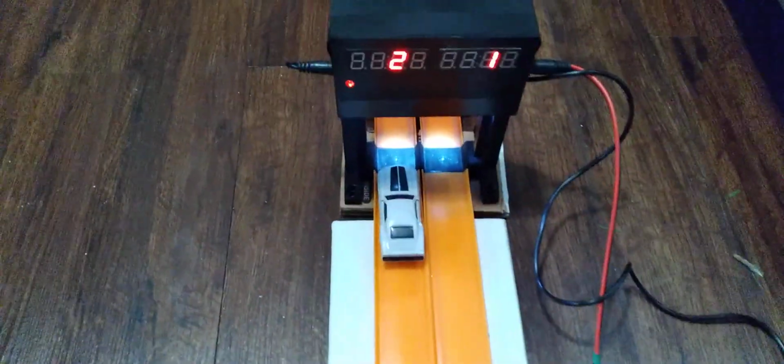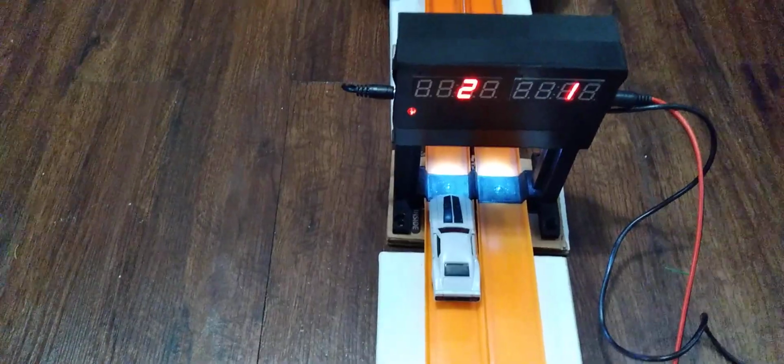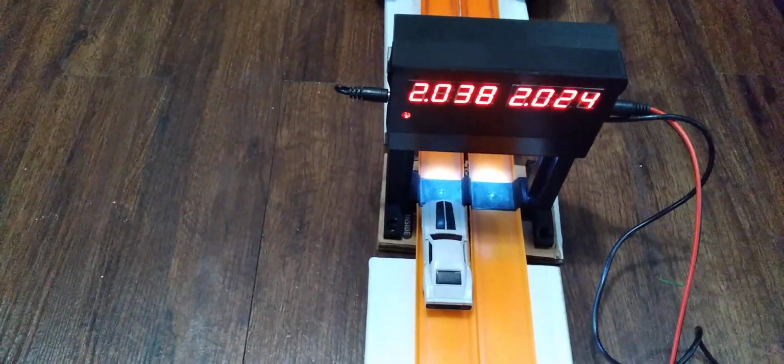Oh, it was a bad start. Bad start for the Charger and still got him. 24 to a 38. So what do you do with that? I had a bad start for the Charger and he still ran 24. I got to give him the win. We're going to move him up.